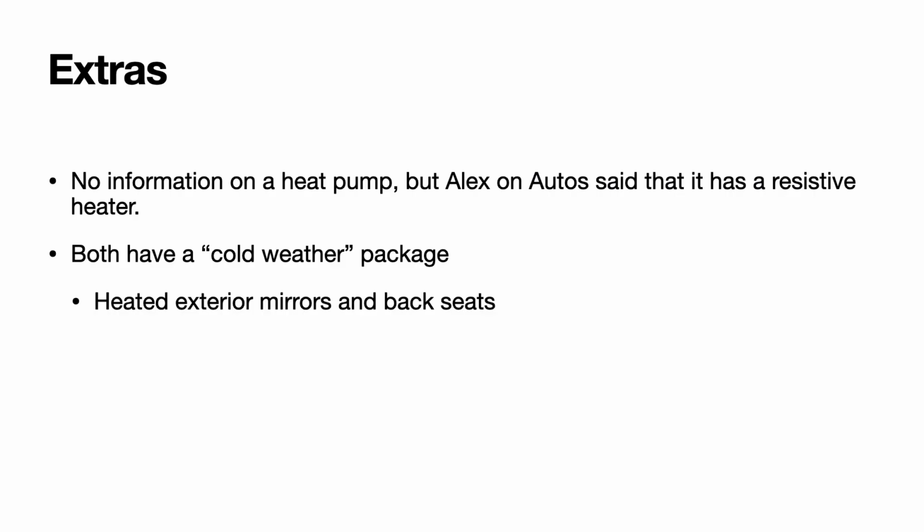I can't find any information on a heat pump or what kind of heater it has. Alex and Otto said that it had a resistive heater, and I really hope that's not the case. It would be nice if we could actually have the heat pump from the Niro EV rather than having technology that is 2 generations old. Both have a cold weather package, but as far as I can tell, the cold weather package means you have heated exterior mirrors and heated back seats.